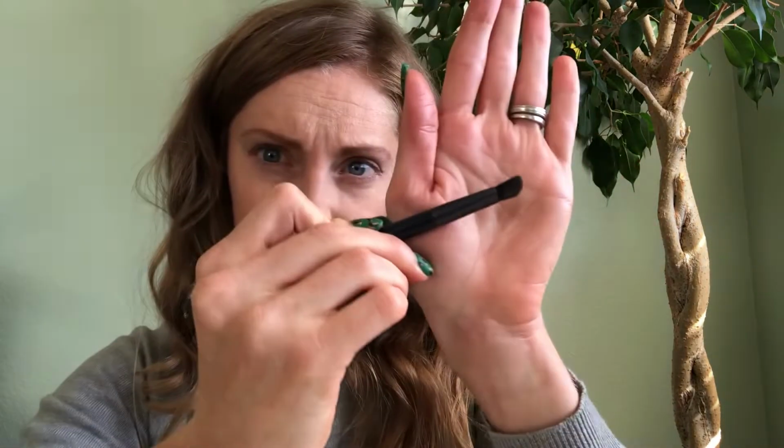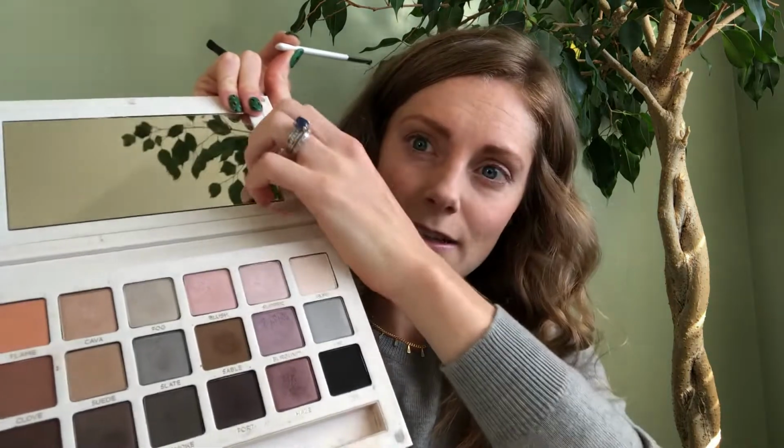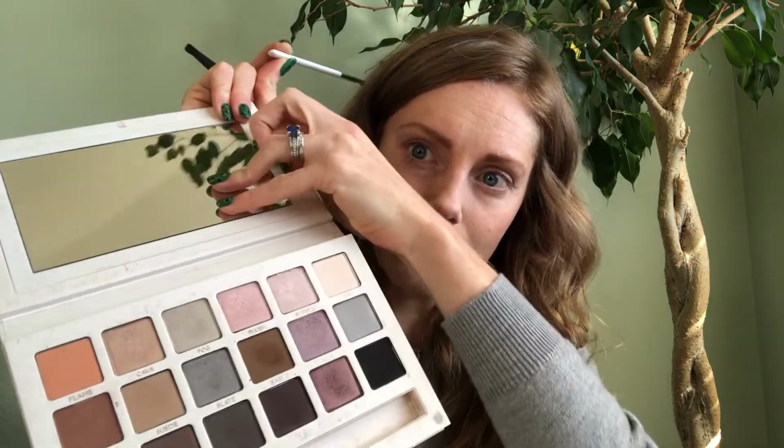All right, now I'm using the very, very purple, the burgundy. And I'm gonna use this one. This side, it's a two-sided brush, which I love. The great thing about this palette is it has this little mirror that pops out. But this is like the only thing I travel with, is I just put this one palette in my bag. It has every look I could ever want in here, and I don't really have to bring anything else.